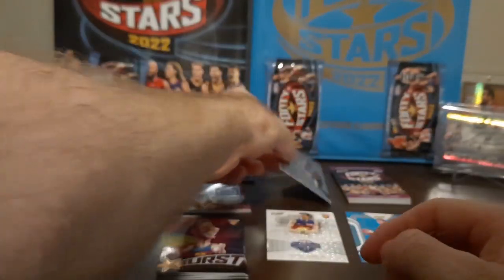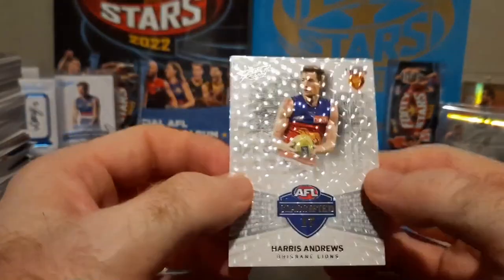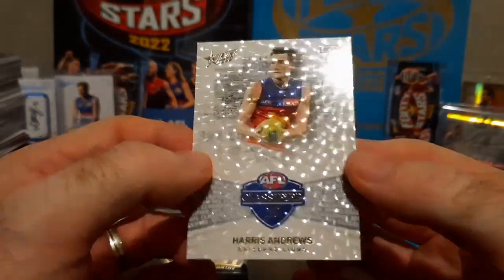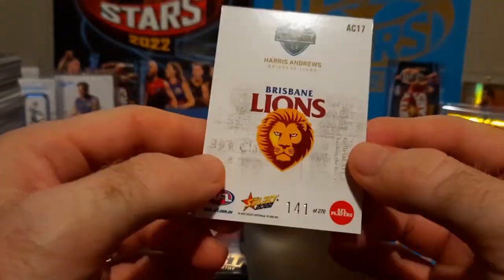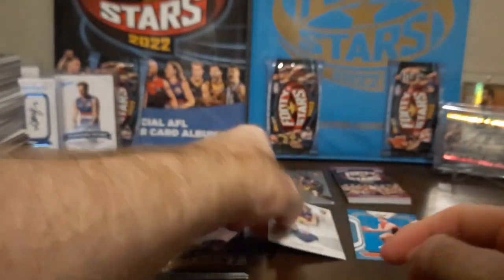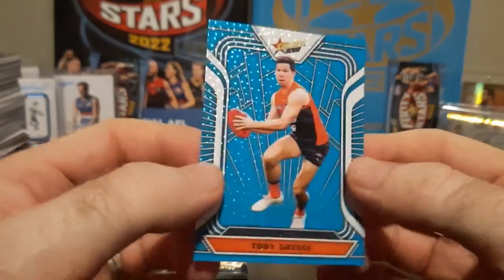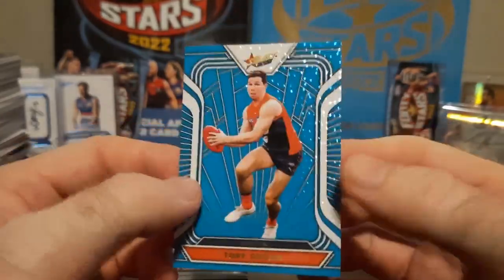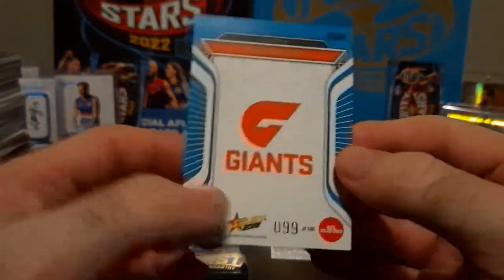The YouTuber sensation. We've got the AFL classified card, 150 in the set, one per box. Harris Andrews classified 17, and it is numbered 141 of 270. And finally, the fractured Arctic blue. I'm looking forward to checking out the acid yellow. Looks very awesome in the jumbo pack. And that is Toby Green from the GWS Giants, numbered 99 of 190.